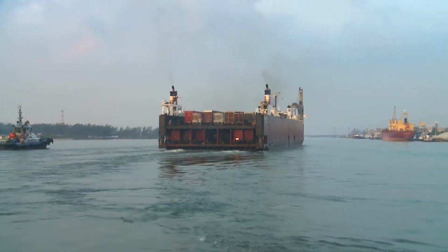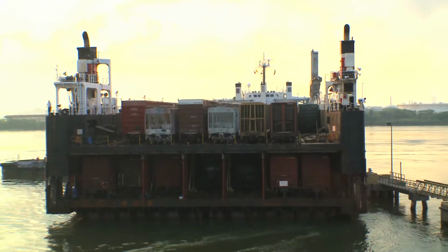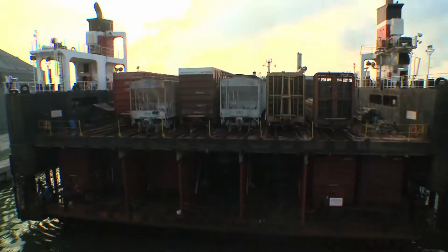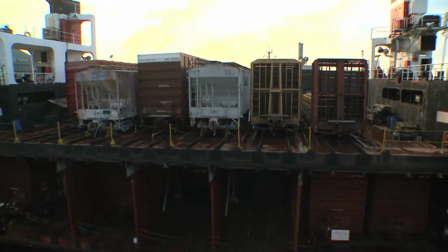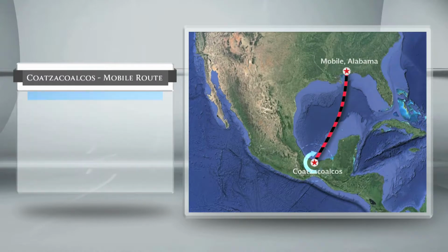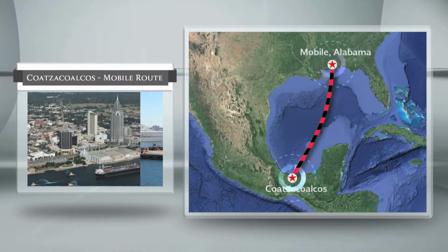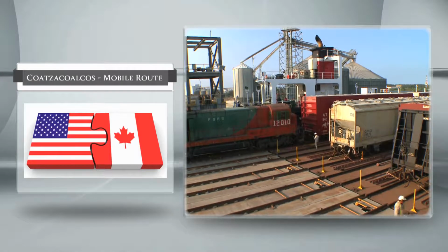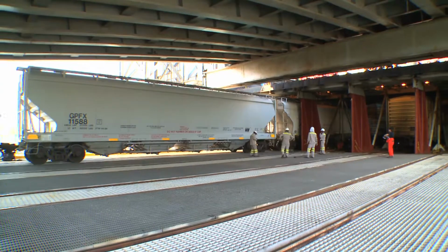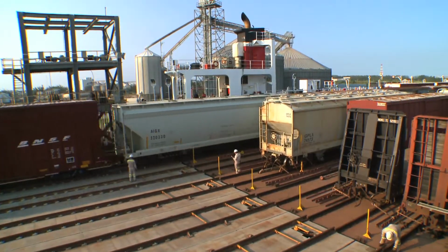We also have the rail ferry terminal, being the only port in the country with this advanced multimodal service, permitting the transport of 119 railway cars by double deck, with a regular route every 4 days from the port of Mobile, Alabama. Interconnection is achieved between southeast Mexico and the markets of the United States and Canada. This is a door-to-door service with no transfers and only one document.